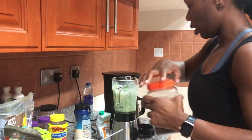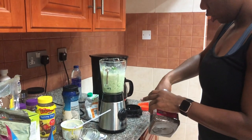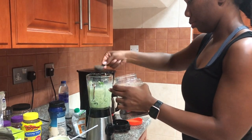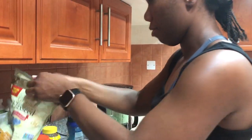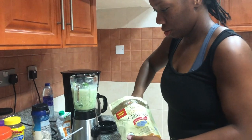So I got that going a little bit. Now I'm going to add the serving of chia seeds, and then the half serving of flax seeds.